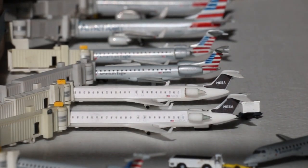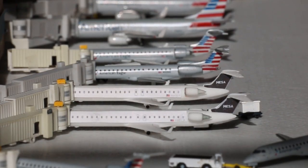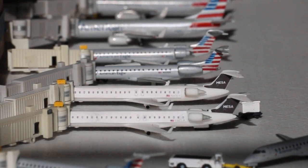And then I think I may get some more all white ones, and if I can find the right shade of gray, I'm going to try to spray paint it, use the decals, and see how well I could potentially make an American Eagle one. It would be very difficult, but I think it may be worth the challenge. But at least we have something for CRJ-900s now. Much needed, and so pleased with this.